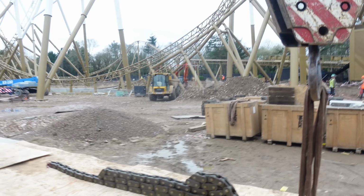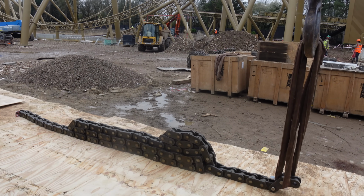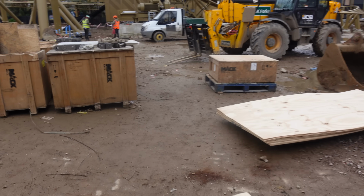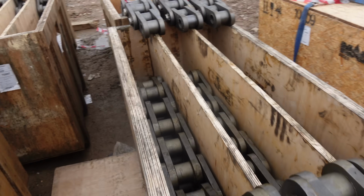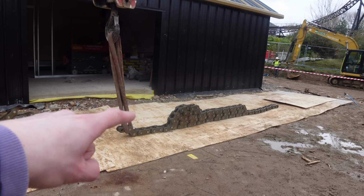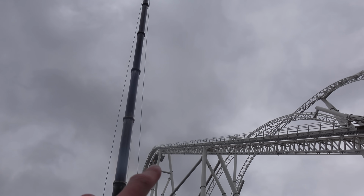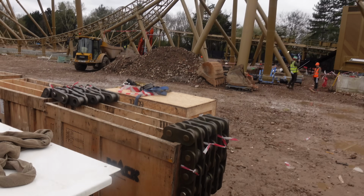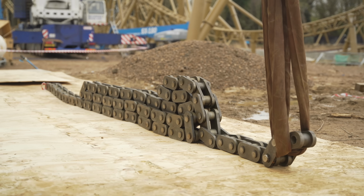Now just in front of me here we have Hyperia's chain. This isn't just it, they're actually taking it up in sections. So all of these boxes over here, let me head over actually, all have individual chains inside of them. Take a look at all of this. Basically what they're doing is taking them out, putting them down here, and then all of these pieces of chain, look how big this crane is by the way, are being taken right up to the top of the ride and individually fed into place. Absolutely crazy how heavy these things must be. And this is obviously where the roller coaster itself is going to be dragged up the lift hill.